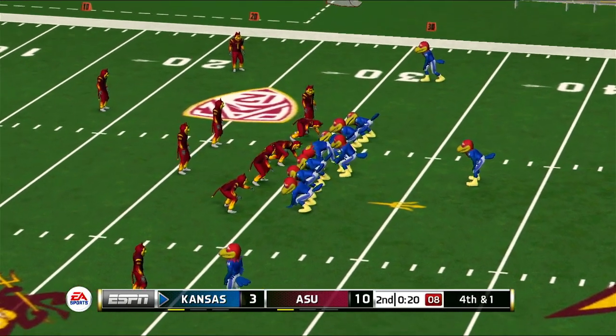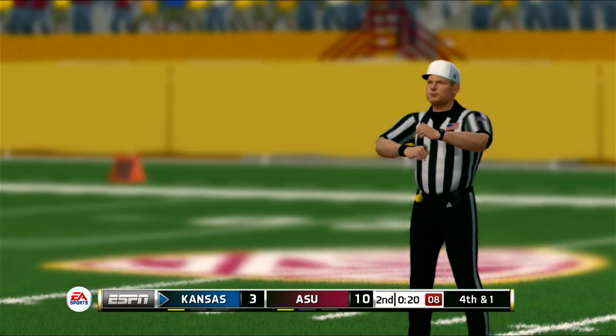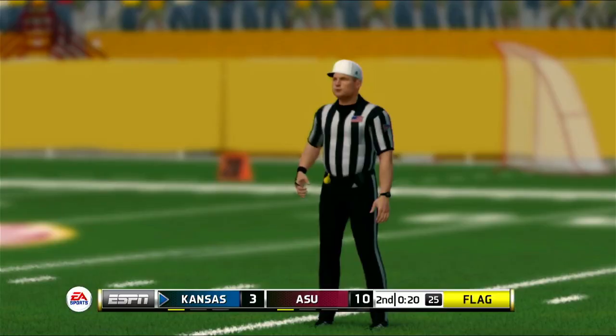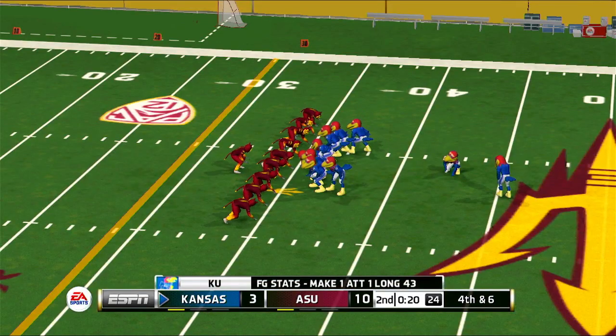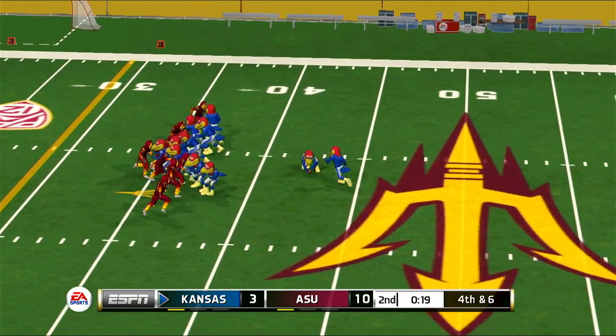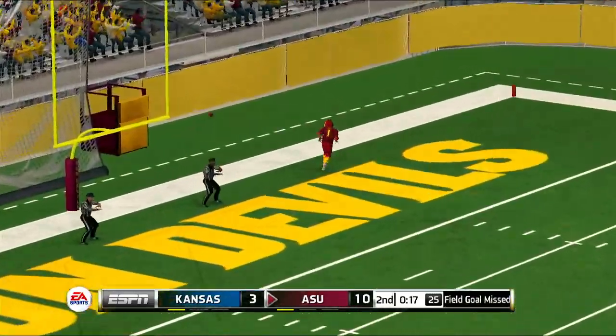There was some movement on the line. False start, offense. That penalty drives them back, and they're shooting themselves in the foot here. Well, if they can just keep their concentration, they'll avoid situations like that. They call on the kicker for a long field goal. Kicks up, and it hits the upright. No good.